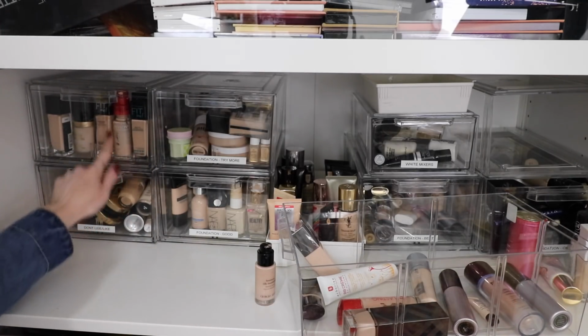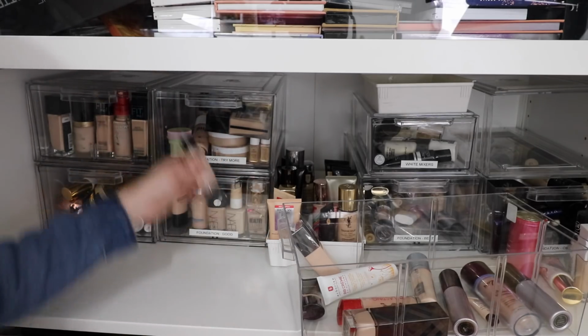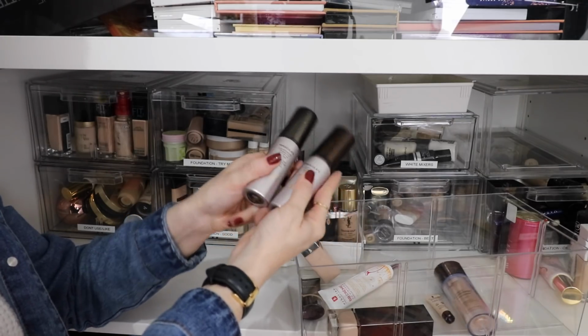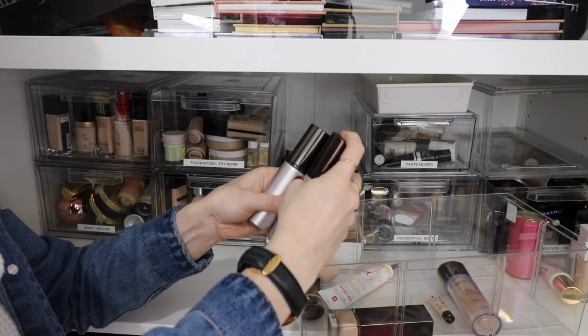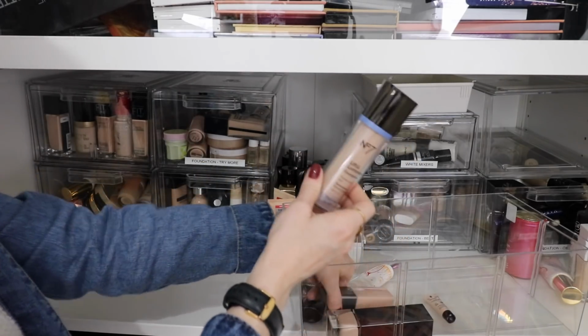Just swap those, so now the Don't Likes are all right here, and the Try More is right by the other ones. So this one I do want to try more, Luminous Silk. Hourglass Immaculate, don't remember if I was pearl or vanilla, and I'm gonna try these again, so I'm gonna put this in this bin.